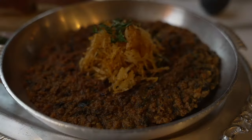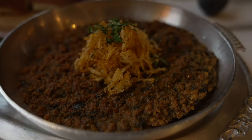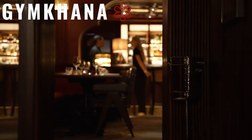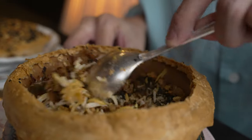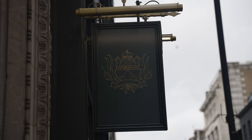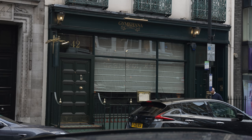But today, I'm super excited because we're going to eat something warming, something with lots of spices. We're having some Indian cuisine at a one Michelin restaurant called Gymkhana. I think they specialize in Northern Indian cuisine. So, let's go!